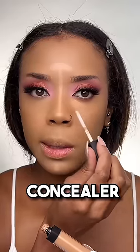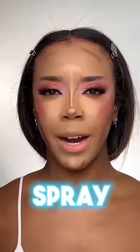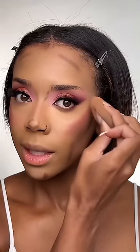And some concealer, contour, starting off with my nose and down the sides, cheekbones, forehead, chinny chin chin. I've added my blush. Now let's give everything a quick spray. Blending out the concealer first. My under eyes have never looked so good. Okay, the contour's all blended out.